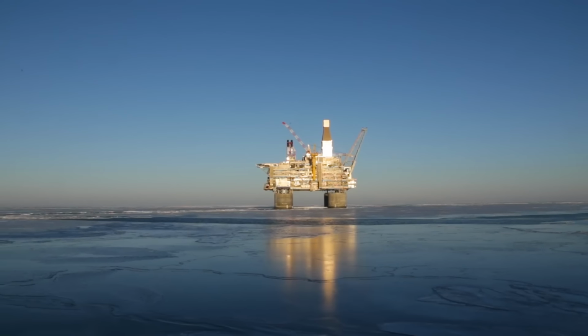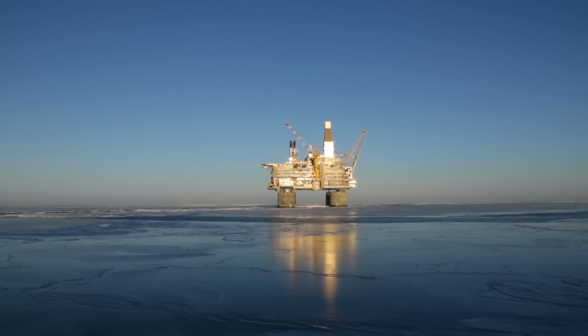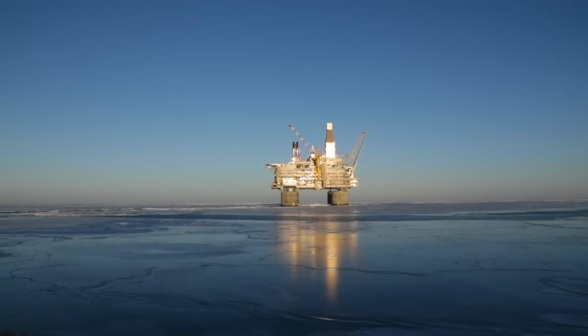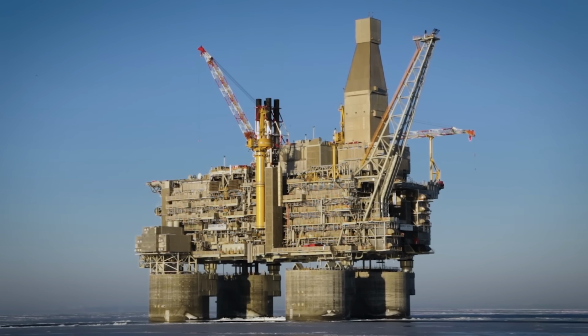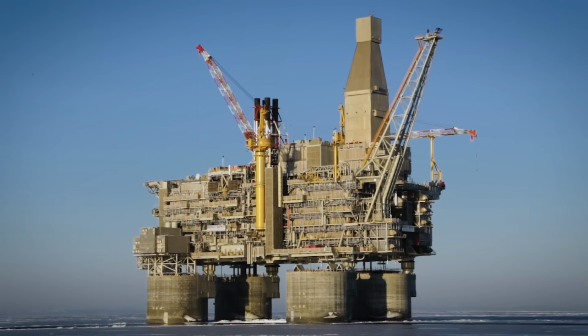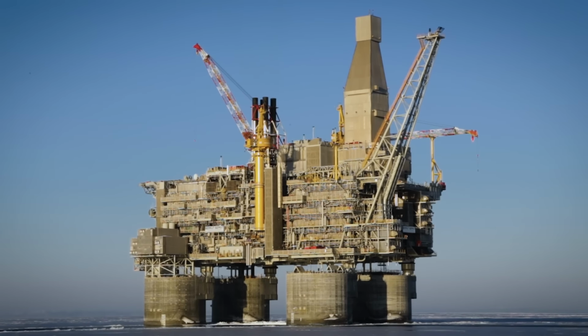It takes 40 minutes by helicopter to reach the rig from the nearest town. By sea, 8 hours. Ships typically deliver equipment and provisions to the platform, and personnel for the next shift arrive by air. When the fickle regional weather permits, of course.